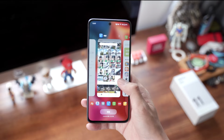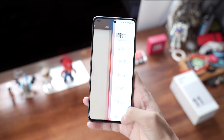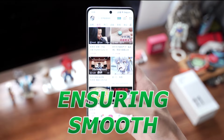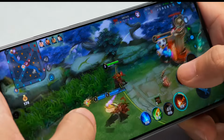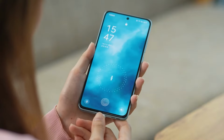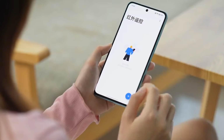The Oppo K11 runs on the latest version of ColorOS, providing a clean and user-friendly interface. Additionally, the device is equipped with a powerful processor, ensuring smooth multitasking and fast app loading. Whether you're a gamer, a binge watcher, or a social media enthusiast, the Oppo K11 has got you covered. With its ample storage capacity and long-lasting battery life, you can enjoy uninterrupted entertainment throughout the day.